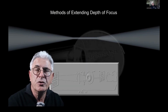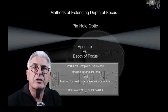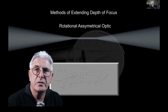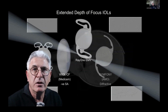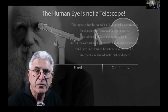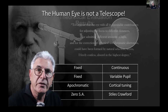Pinhole optics can be used to enhance the depth of focus, as used in IOLs produced by AcuFocus. And finally, a rotationally asymmetric optic can also be used to extend the depth of focus. When selecting an extended depth of focus IOL, it is important to remember that the human eye is not a telescope. It has a continuous focus, variable pupil, cortical filters to diminish chromatic aberration, and a retinal architecture with the Stiles-Crawford effect to compensate for spherical aberration.